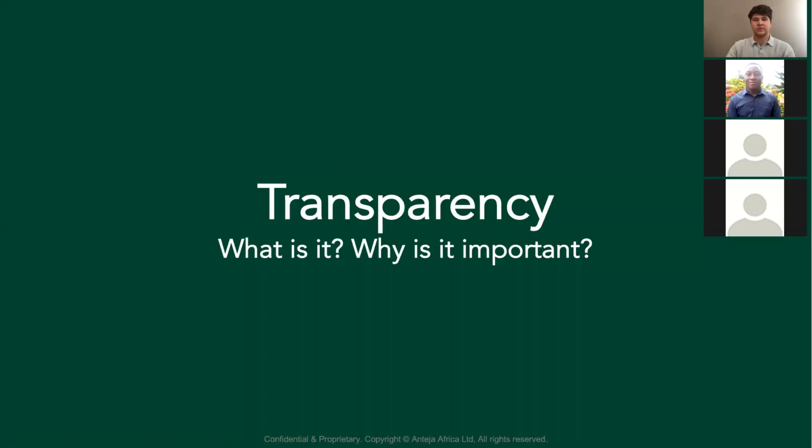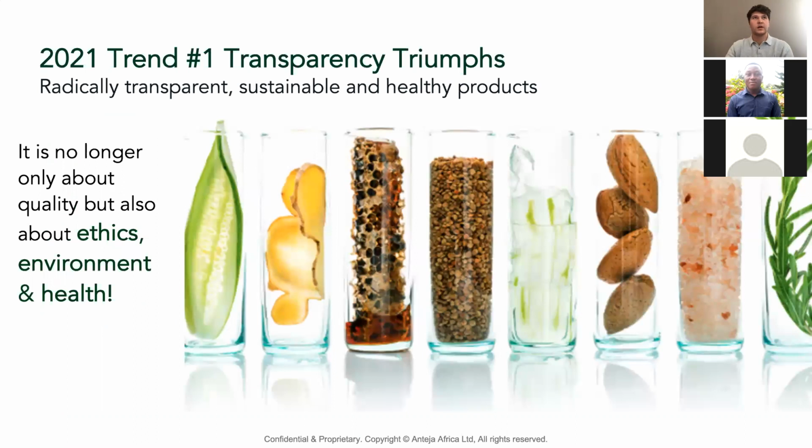Okay, so first of all, what is it and why is it important? Currently, it is one of the top trends from last year in terms of market access, and it has been a transformation, where it's not only about quality and price for the products that we engage, but it comes also into the transparency about the ethics of the business, the environmental aspect in terms of sustainability. So how is the product farmed, how is it produced, and the health aspect of the product for the consumers. And all of these are the new elements that are ranking the companies according to the competitive advantages that they have once they enter the market.